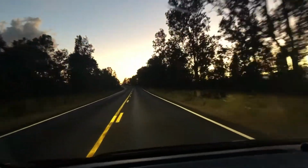And I'll check in with you guys when I get closer to the trail, and definitely when I get up to the volcano. All right. Incredible, and this skyline is just unreal. I'm going to show you guys all of this.